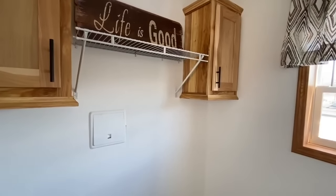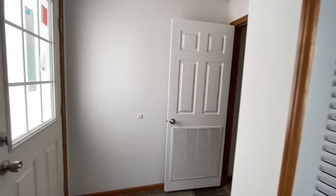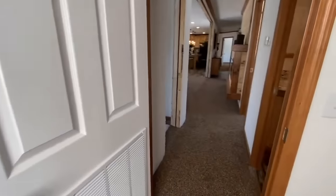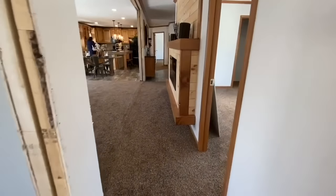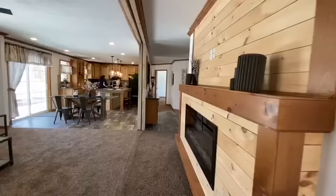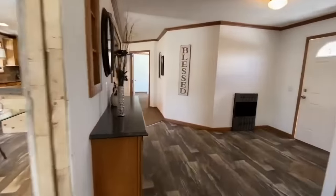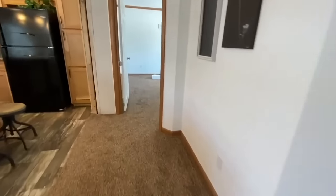And again, I know everybody's gonna say something about the wire shelving, especially when you have such nice features as this one does with the hickory cabinets and stuff, and then they're just gonna go and ruin it with some wire shelving. Ain't nobody got time for that. All right, and then as always, saving the best for last, let's go check out this master bedroom.